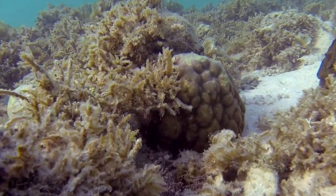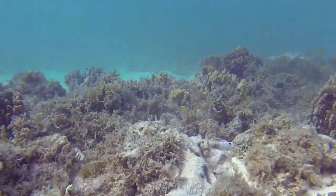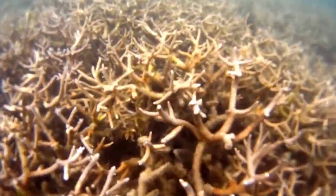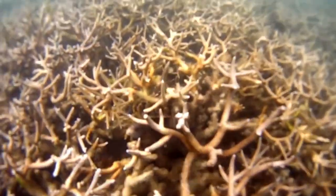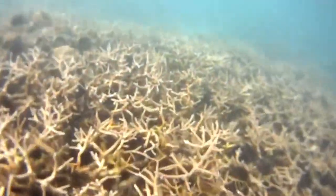The loss of coral reefs affect many organisms and species, including humans, that rely on the Great Barrier Reef. If we lose this reef system, many will suffer from lack of resources to loss of economy and more.